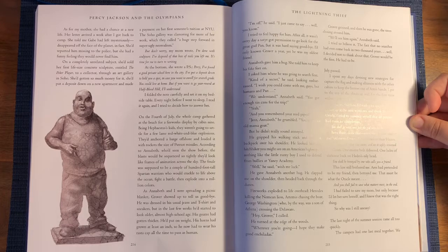Percy, I've found a good private school here in the city. I've put a deposit down to hold you a spot in case you want to enroll for 7th grade. You could live at home, but I understand if you want to go year-round at Half-Blood Hill.